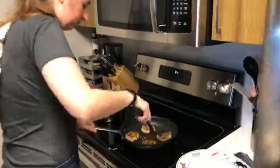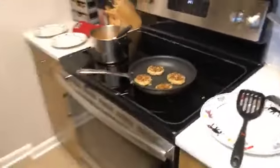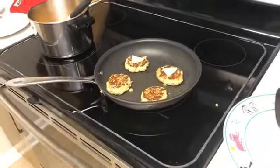We want another flip on the burgers here. Lost a few dilly beans along the way. Hey, but that's why I cut plenty of extra. Yeah, we got plenty of extra. Oh boy, and we're going for some melted cheese. Melted cheese.